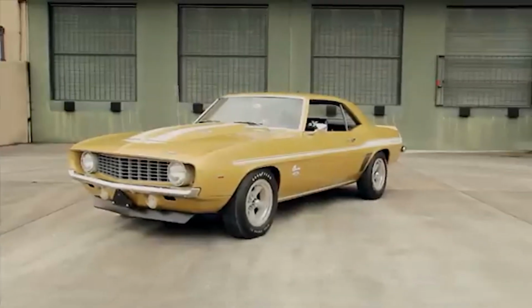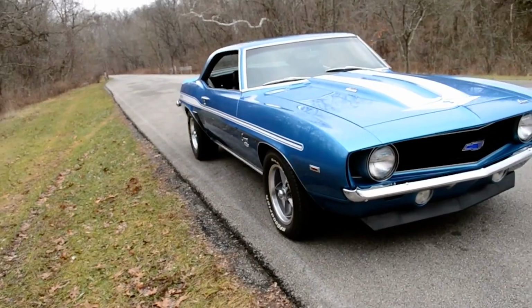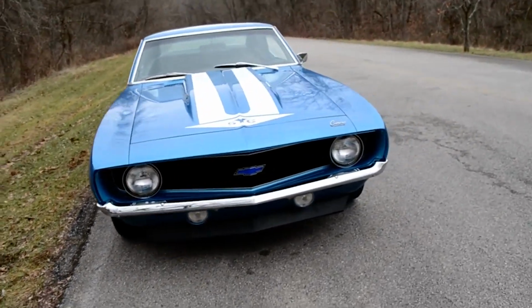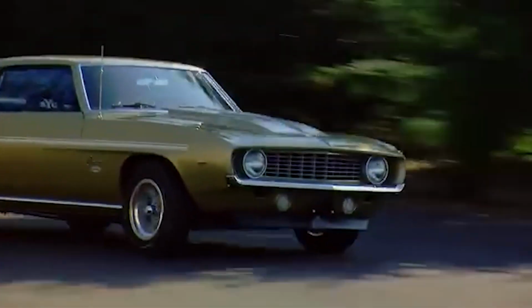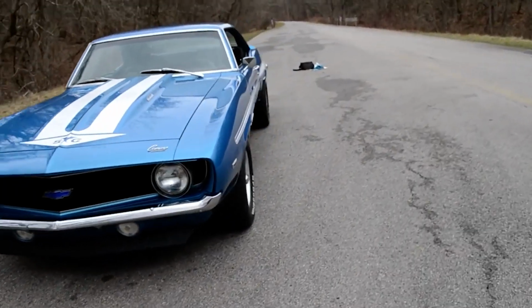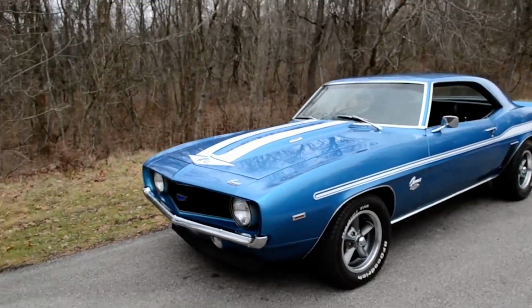It was first brought to light back in the late 1990s when it was spotted sinking into the mud in the owner's front yard. The car was restored at some point and has since changed hands. It still wears its original L72 option 427 425 horse engine and manual transmission.